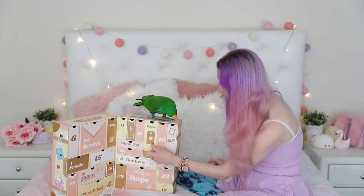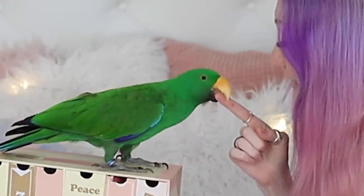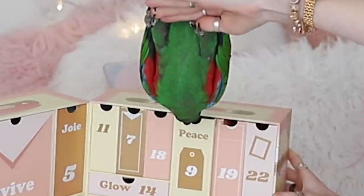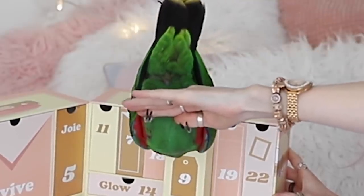This one. The one that says peace. Do you understand that concept, Archie? Peace. No biting. Only peace. Peace. Pull. Pull with all your might. Pull. He's not strong enough. Yes!